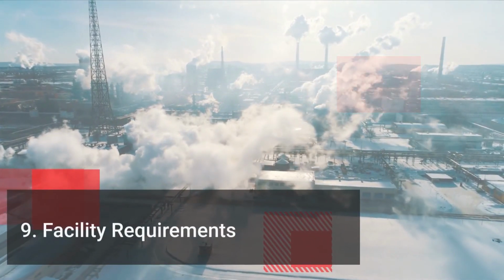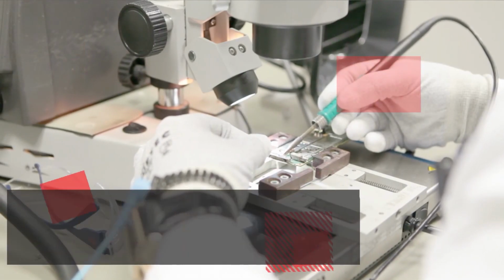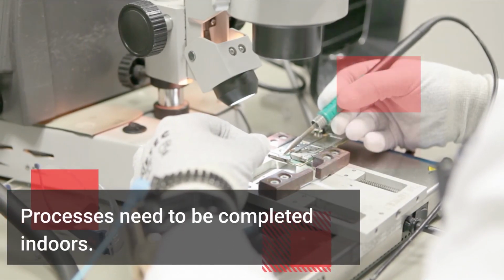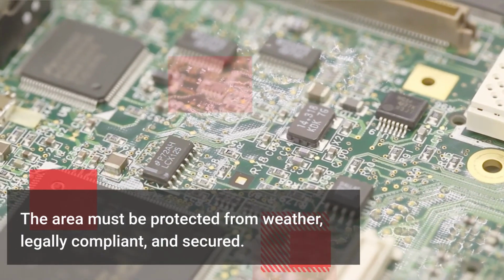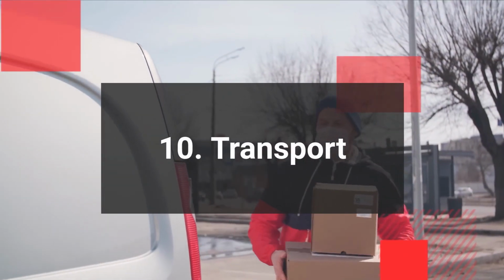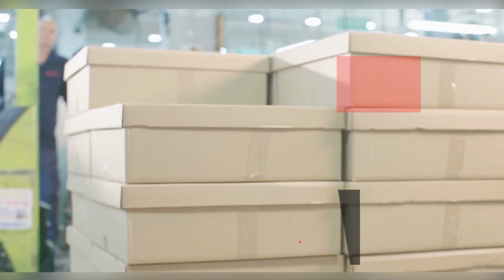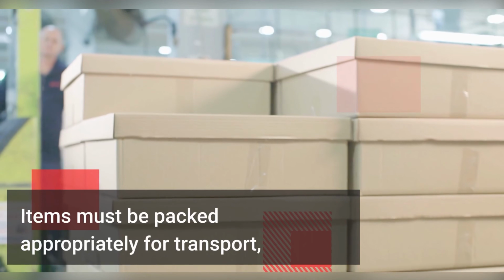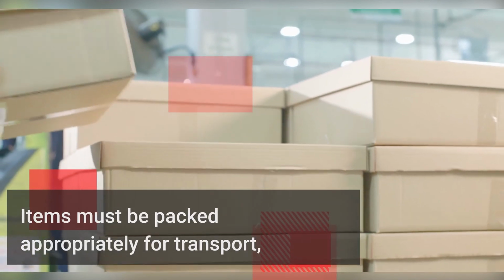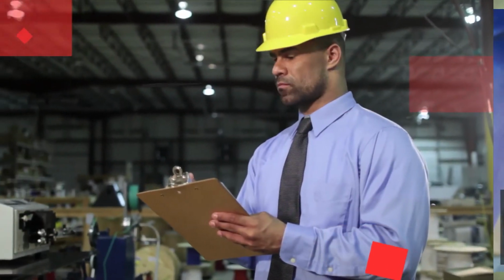Number 9. Facility requirements. Processes need to be completed indoors. The area must be protected from weather, legally compliant, and secured. Number 10. Transport. Items must be packed appropriately for transport considering their intended use and any health and safety risks that are connected to exposure to these items.